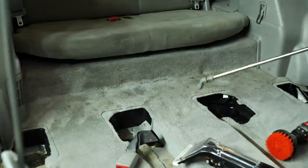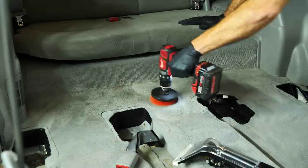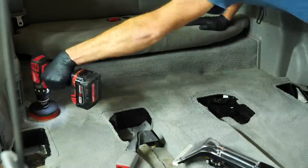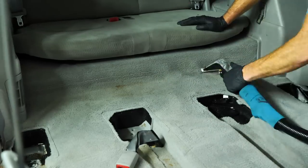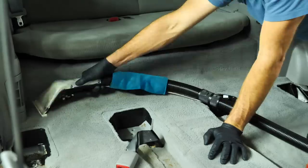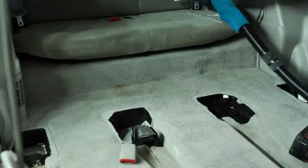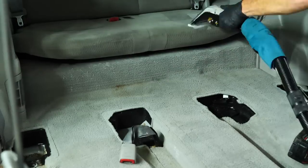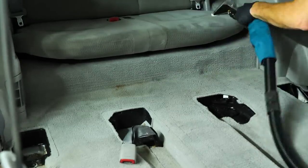Rax asked me if I've ever cleaned a car full of glitter and that it gives him nightmares at night. And truthfully, no, I've never done one, but glitter is the devil. I can't stand glitter. Even when my kids play with it, glitter is a nasty thing. It gets into everything and it never goes away. I don't like glitter, so I hope that never happens.